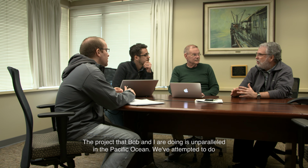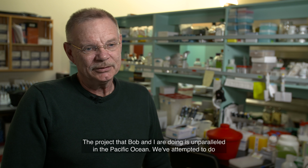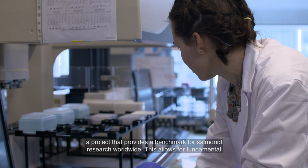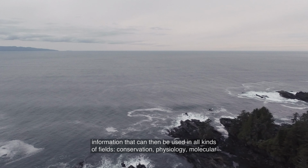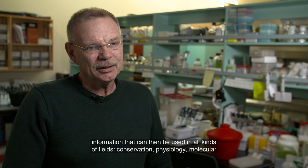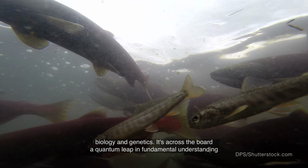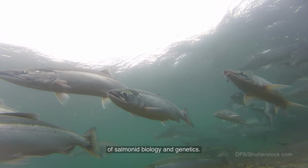The project that Bob and I are doing is unparalleled in the Pacific Ocean. We've attempted to do a project that provides a benchmark for salmonid research worldwide. This allows for fundamental information that can then be used in all kinds of fields: conservation, physiology, molecular biology, and genetics. It's across the board a quantum leap in fundamental understanding of salmonid biology and genetics.